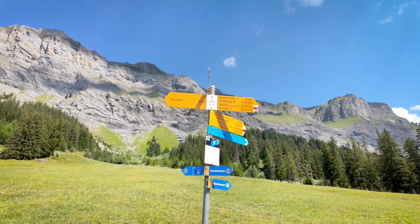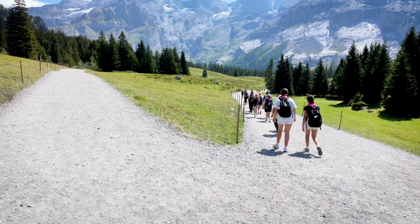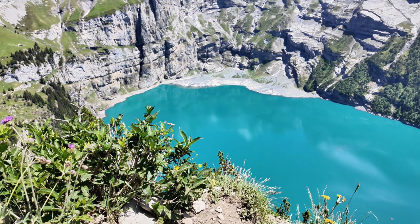Once you arrive at the gondola mountain station, just follow the path straight ahead. After a while, the trail splits. Take the path on the right if you want to head directly down to Oeschinensee, or turn left for the viewpoints, from an easily accessible viewpoint to the famous views along the Panorama Trail.